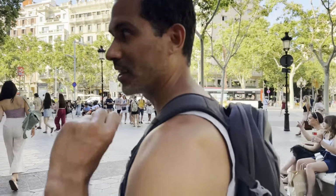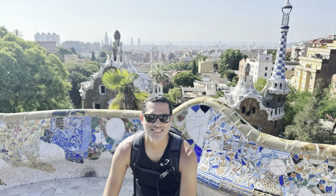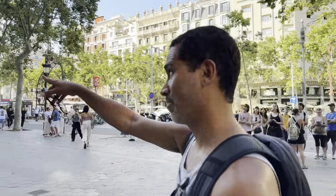But it's supposed to be really cool. So at this point, we've seen La Sagrada Familia, we've seen Park Güell. So we've seen a lot of different works of Antoni Gaudí. So it'll be cool to see this house. I can already see it peeking right around here.